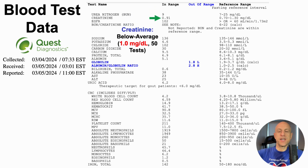Creatinine now for the second test in a row is at 0.91. And that's potentially important because my 50 test average is 1.0 milligrams per deciliter. Now, that's potentially important because creatinine levels increase during aging as a potential marker of poor kidney function or reduced kidney function during aging. So that I've reduced it by a bit is potentially good news.